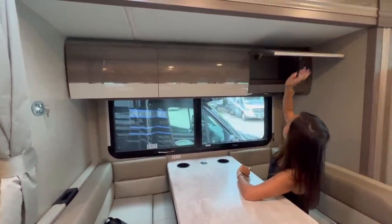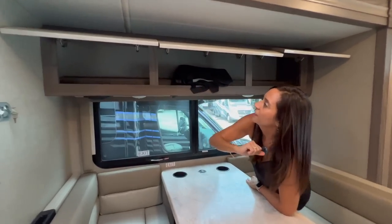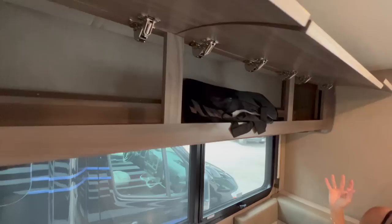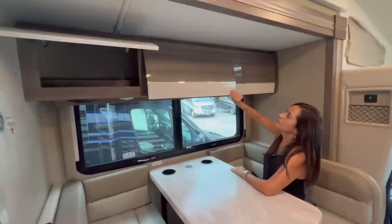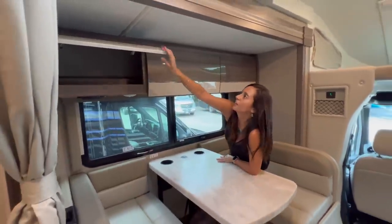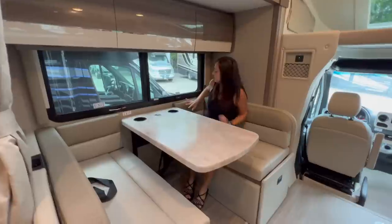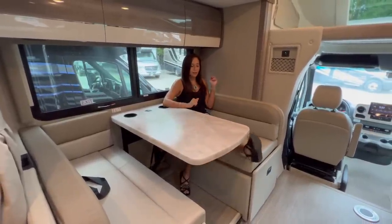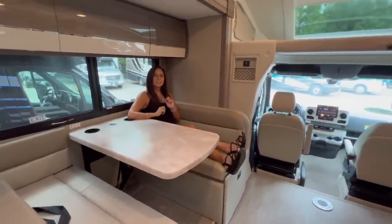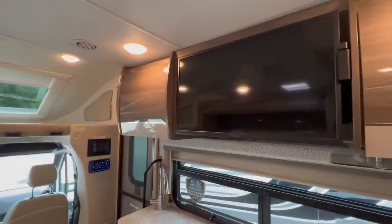Now I'm going to open up these cabinets. There are three doors, and check that out. It opens up into one big unit. Love the glossy Euro style. Okay, now this dinette area also has this cushioned backrest, so you can just lean back, put your legs up, and enjoy viewing the TV, which is located directly across.